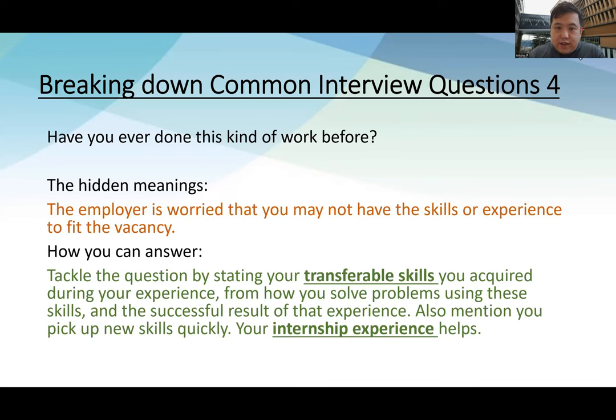Your internship helps. Remember to tell the employers what you did in the internship or volunteer work when you're answering the question.